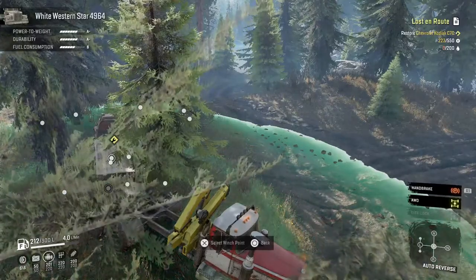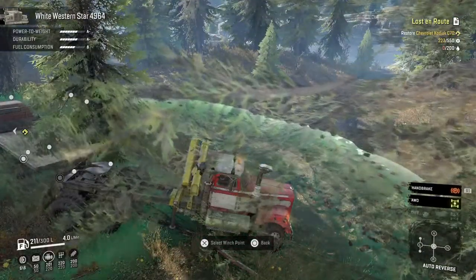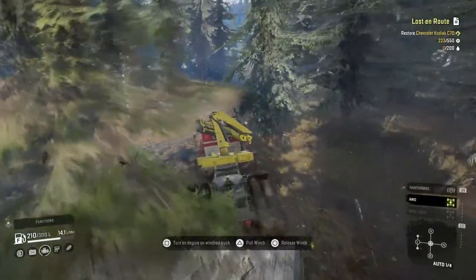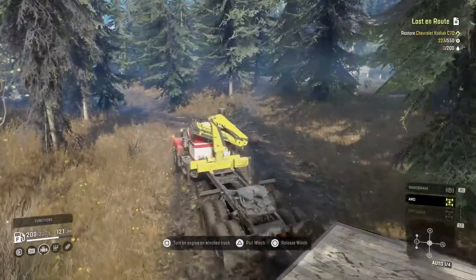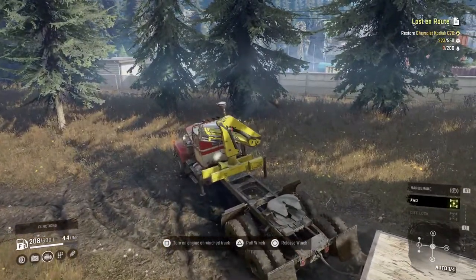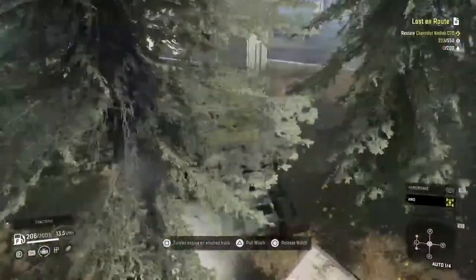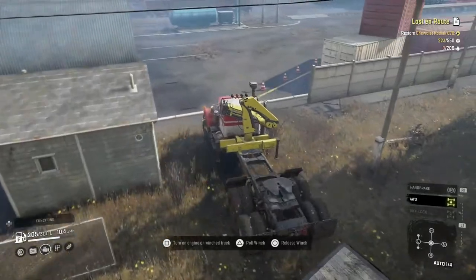Which one's the tow point on the trailer? That's a bit old. Probably the one that's even closer. That one. Yes. I can tell because it's saying turn on engine of winch truck. So I know I've got the truck. Tracks that I came through here. Just took a bit of a wide turn. Lovely.